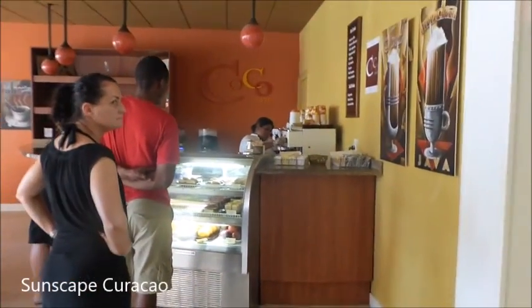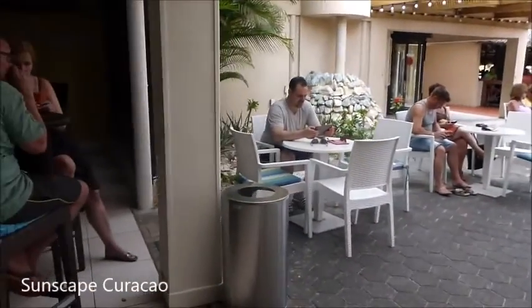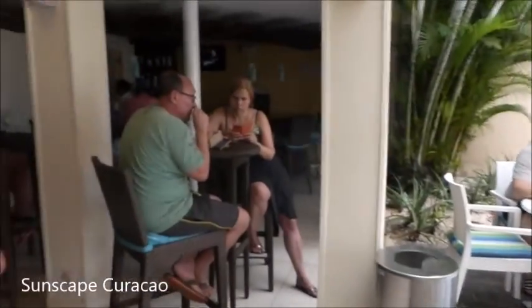On the right-hand side here, you'll see Coco Cafe. It serves pastries and different sorts of coffees. It is open 24 hours. And on the left-hand side here is the Rendezvous Bar in the corner.